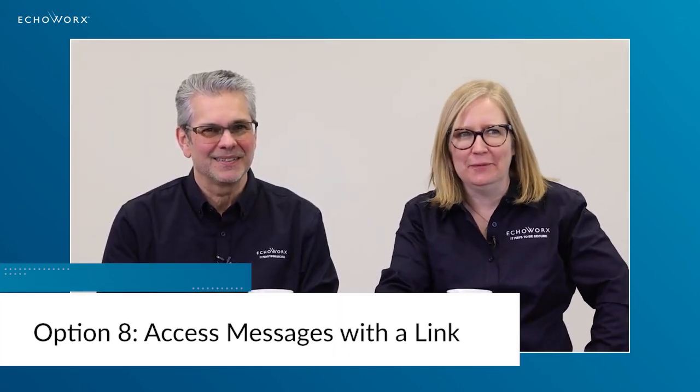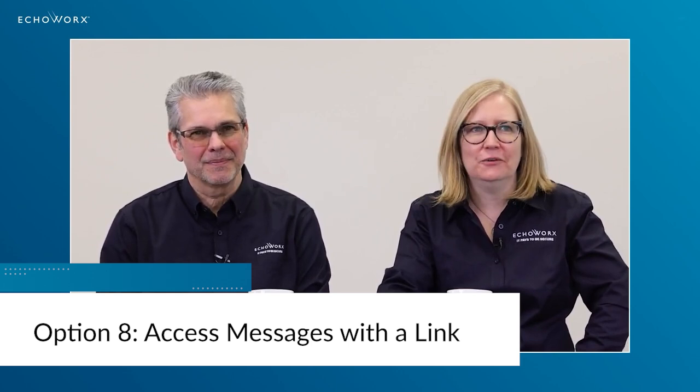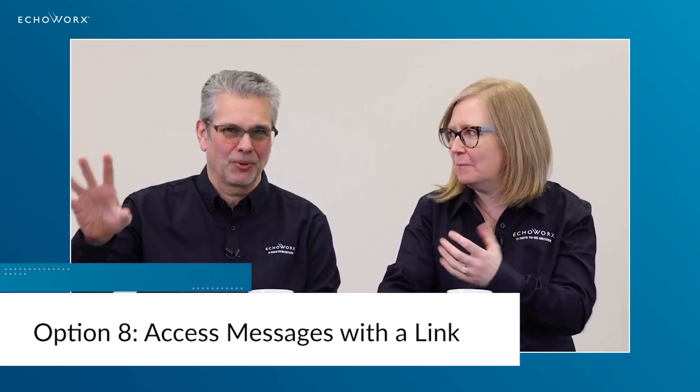URL-based authentication. What does that mean? I call this a web-based TLS. Web-based TLS, that's funny. We also refer to it a lot as no authentication at all. Really, because we're delivering the notification, we're delivering a link. So we put the message in the portal, and we send a notification, but the notification directly opens up the message.